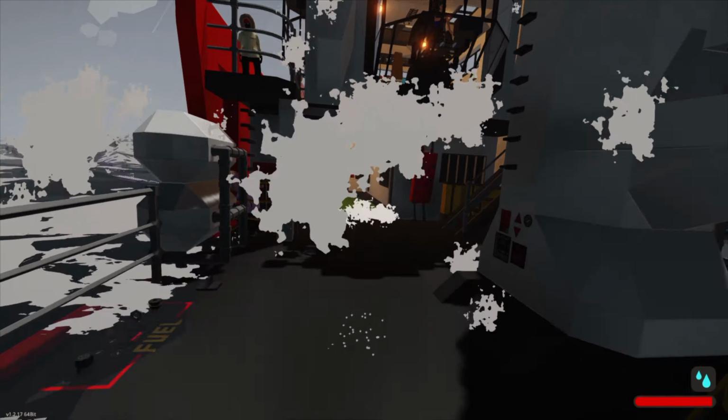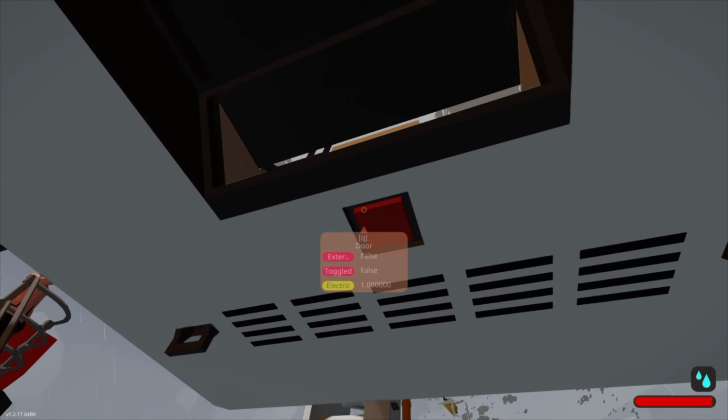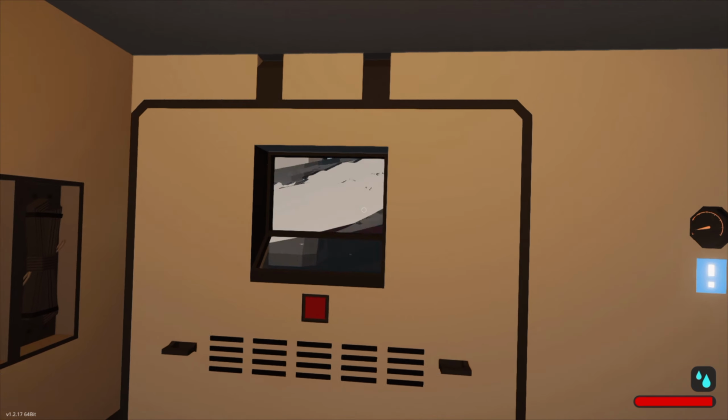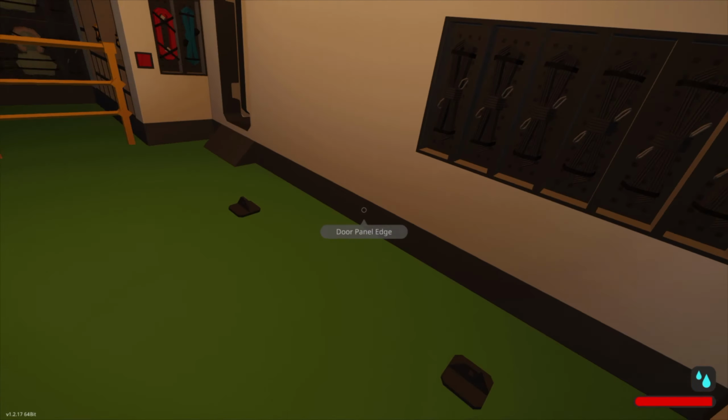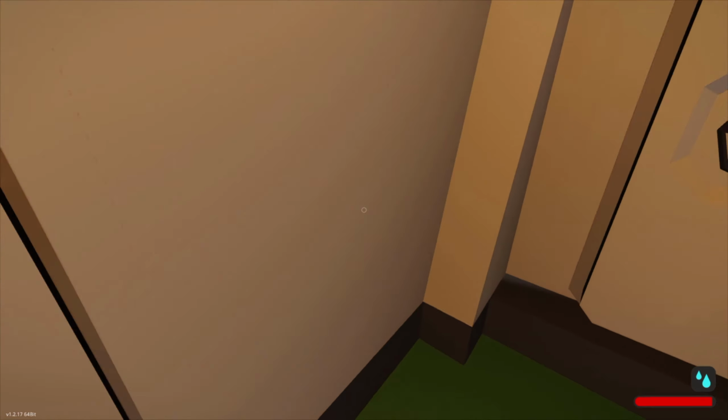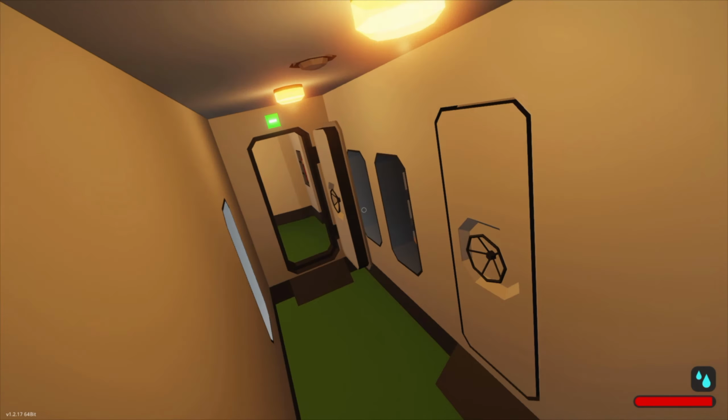Oh! Get inside! Get inside! Close the door! Okay, okay. We're having flooding issues. I did not realize I left the door open. Oh no. Okay. I need to get downstairs or something. I need to close the hatch.